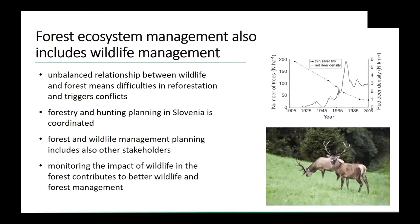A Slovenian specificity in forest management is that it also includes wildlife management. An unbalanced relationship between wildlife and forest means, of course, difficulties in regeneration of forests, and also triggers a conflict between different stakeholders, such as forest owners, hunters, foresters, nature conservationists, and others. So the Slovenia Forest Service also prepares wildlife management plans, two kinds of plans. One is the strategic plans for 10 years and the other is operational plans, which are renewed every 2 years.